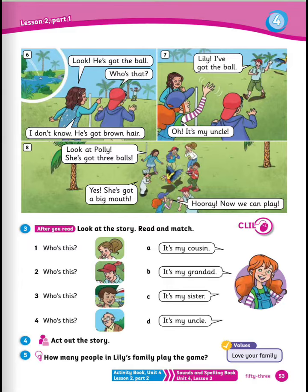Did you like the story? I think it was a good story. Now let's move to exercise number 3. Exercise number 3. Look at the story, read and match. Match the pictures with the correct sentence.